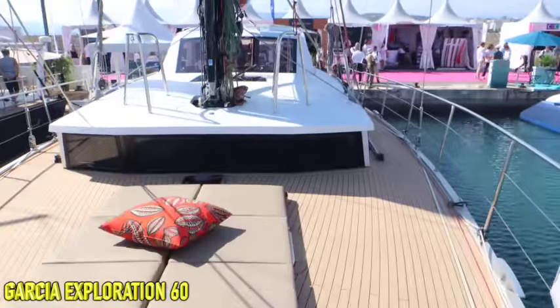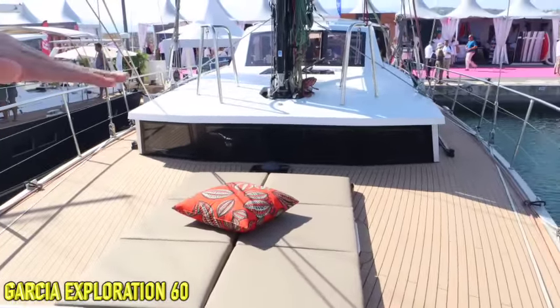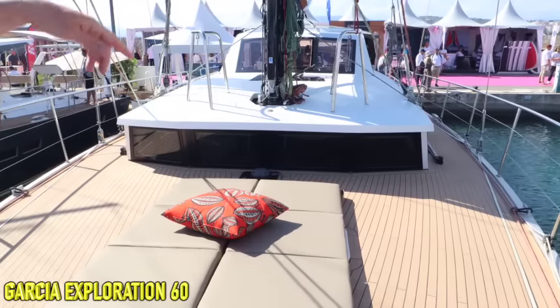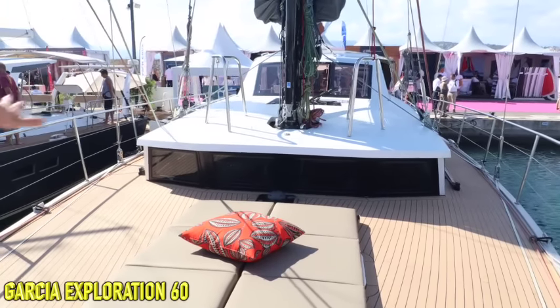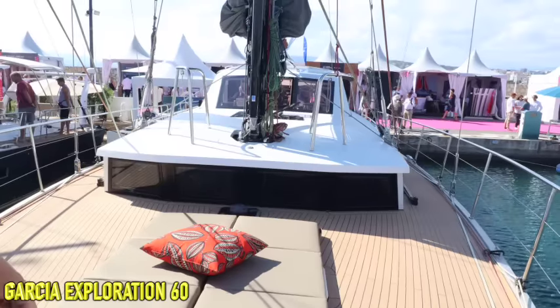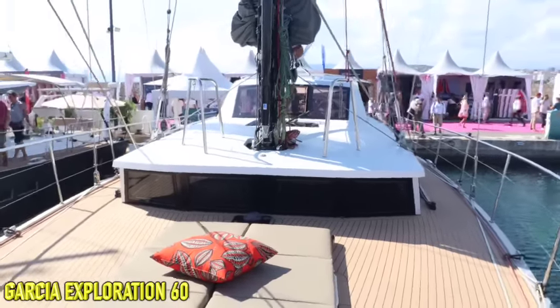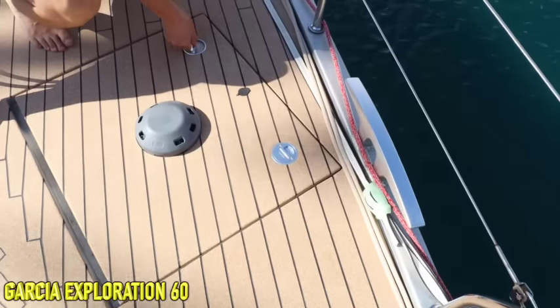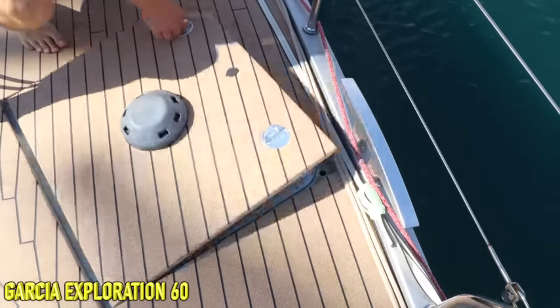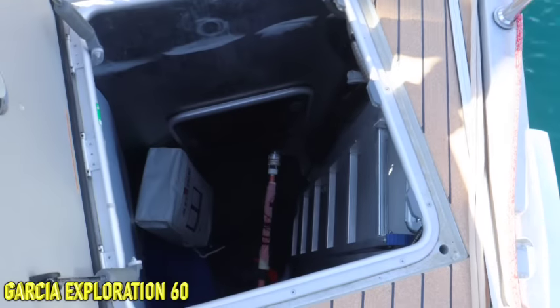On Allure, the deck is in GRP. Okay, GRP. And in this one, it's aluminium. Ah! The white part is in GRP. And that makes a difference in strength. Yes, yes. Very huge too. Oh my god! The sail storage.